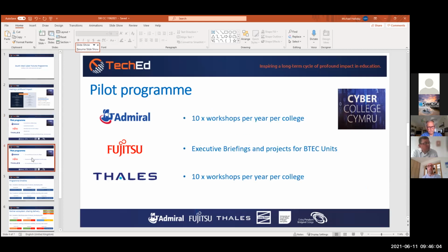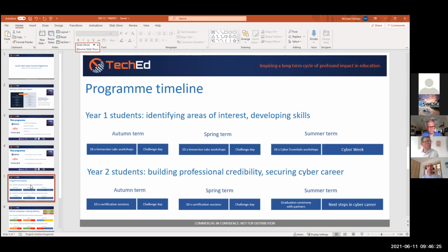So in terms of what they've committed to in the program, this is an annual commitment. Admiral is delivering 10 workshops a year, Fujitsu executive briefings and projects within the BTEC curriculum, and Tallis 10 workshops a year. I'm going to run through what that looks like in terms of a timeline over the course of a 2-year program.